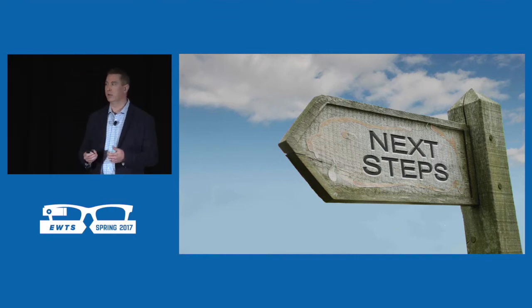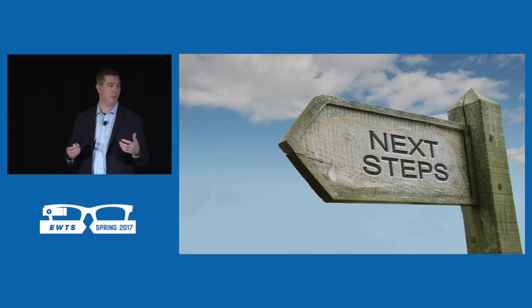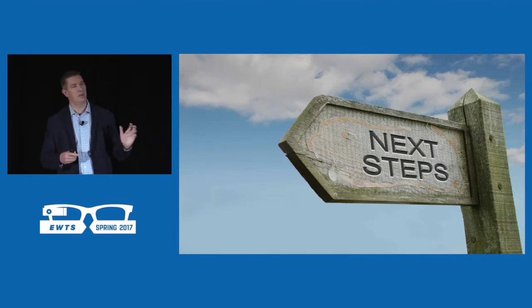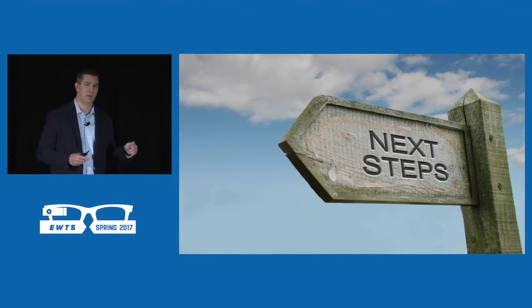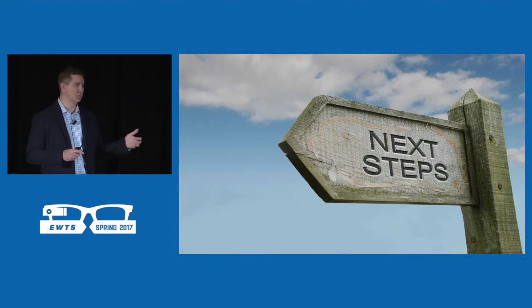The other big step we're going to do is the remote support thing when we can. When we have a signal, we do it. When we don't have a signal, we'll take a quick video, wait till we get a signal, and send it out.